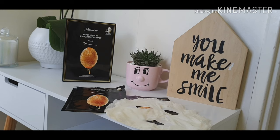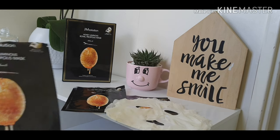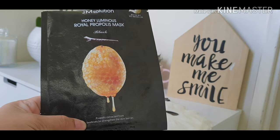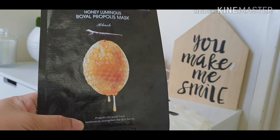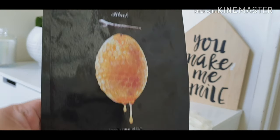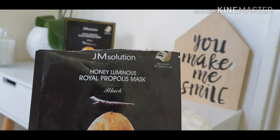Today is Monday and I want to start my day and my week by reviewing this brand from JM Solution, which is the In Honey Luminous Royal Propolis Mask. Here's the closer look. I have it in my hand. It says here, propolis extracted from beehive to strengthen the skin barrier. Here we go, that's the closer look.